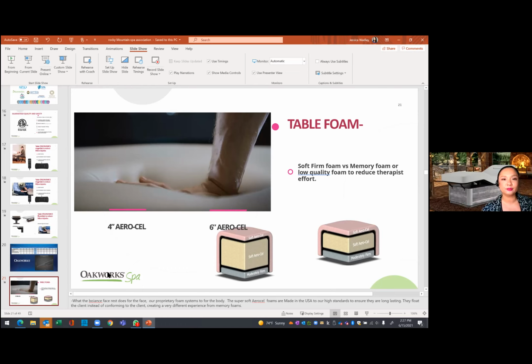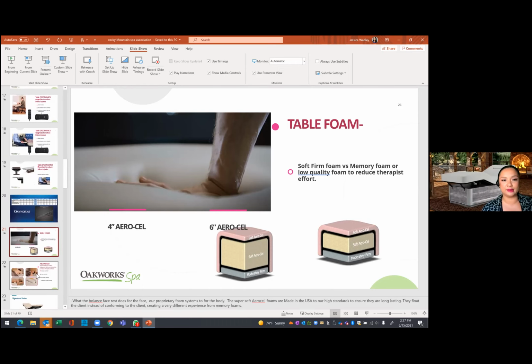So really, really exciting. All of our foam is sourced in the USA. You know that it's the most clean, and it's been verified as clean. When you get things from overseas, you just don't know what's in them. So I think that's important to state as well.